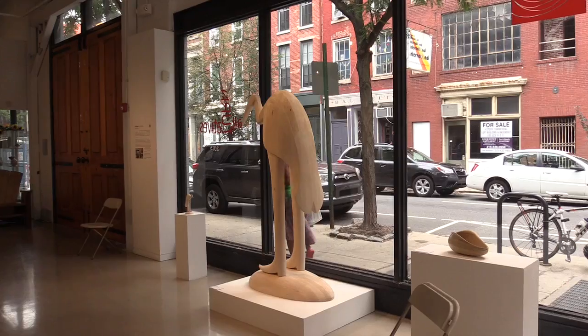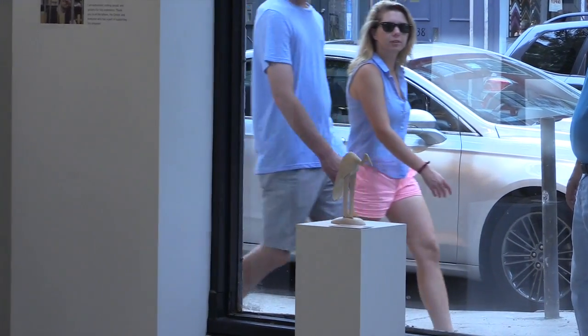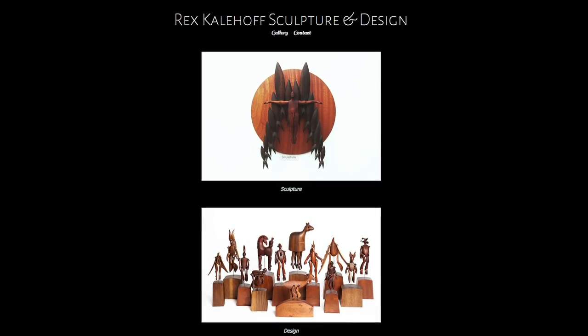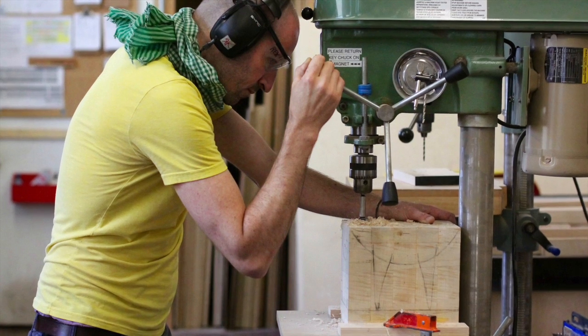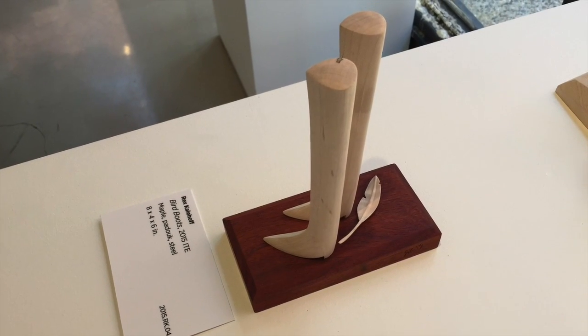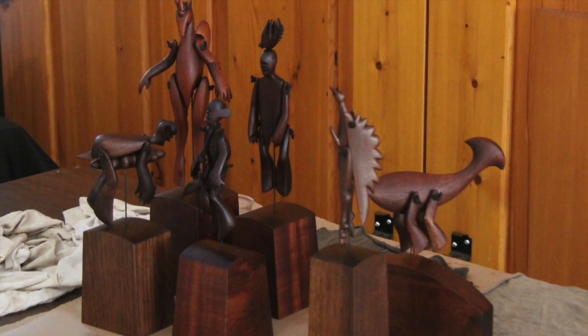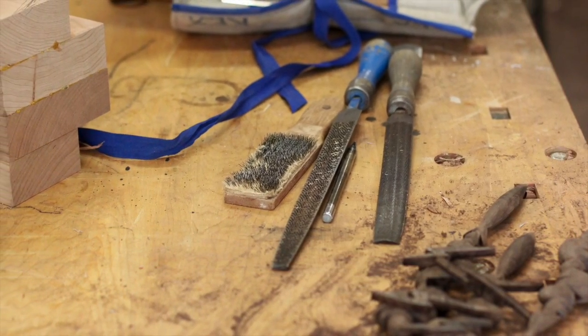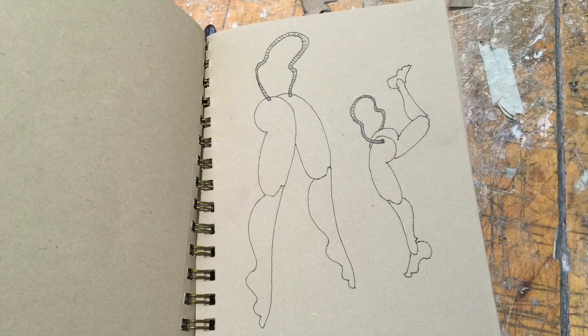I do large-scale pieces and small-scale pieces. Jewelry, furniture, sculpture, toys, lighting. I feel like I have a library of skills that I tap into, and I utilize what skills are necessary to make whatever I need to make. It wasn't until I went to study furniture design and woodworking where I learned how to use the tools to create anything that was in my head.